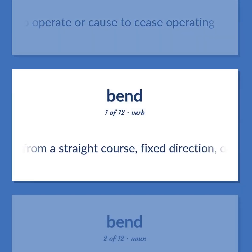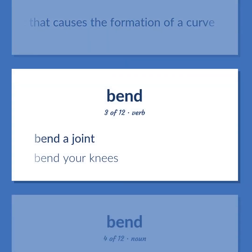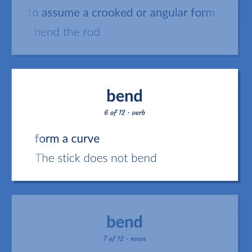Turn from a straight course, fixed direction, or line of interest. Movement that causes the formation of a curve. Bend a joint. Bend your knees. An angular or rounded shape made by folding. A bend of his elbow. Cause a plastic object to assume a crooked or angular form. Bend the rod. Form a curve. The stick does not bend.